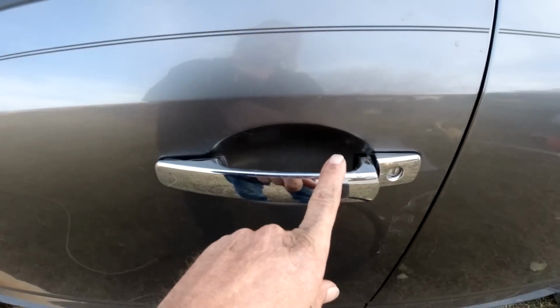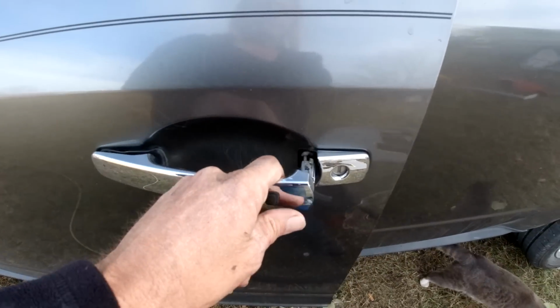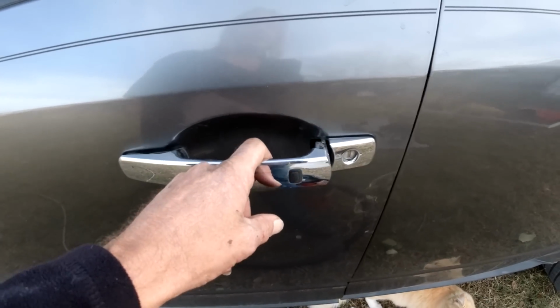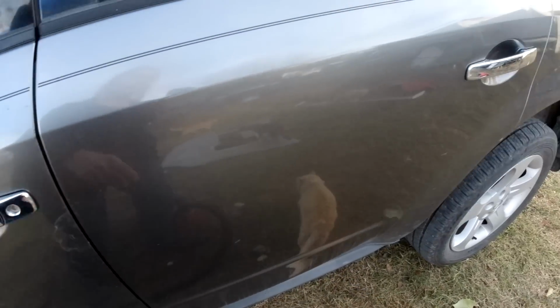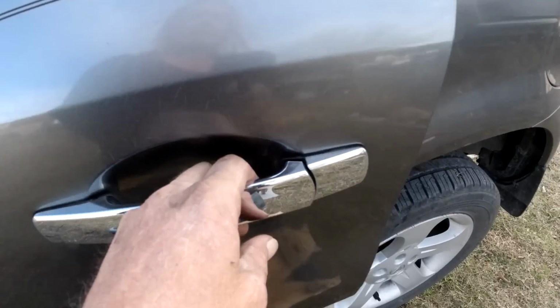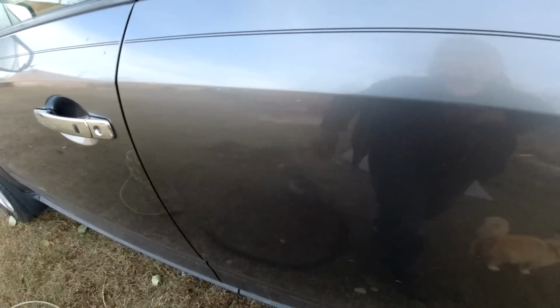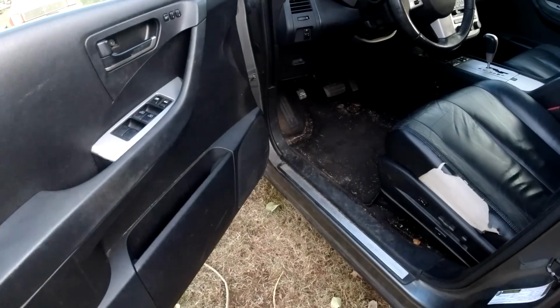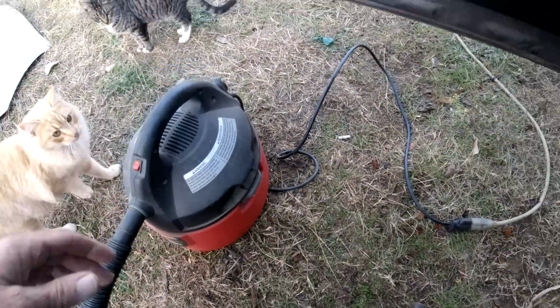I did order the handle for 15 bucks, even though I don't know, it may not be the handle, it may be something that it attaches to on the inside. See, it's supposed to be like that. Anyway, we're gonna vacuum it out here. Got the vacuum.